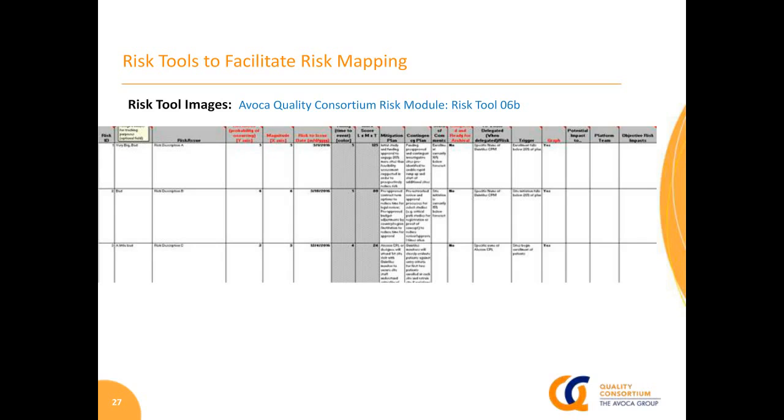It has areas to identify the mitigations and contingencies, as well as triggers that prompt the team to know at the appropriate time when they should be considering implementing the mitigation, or measuring and evaluating if that risk is beginning to become an issue. So this is a common type of formatted tool. This one is a leading practice that the Avoca Quality Consortium has.